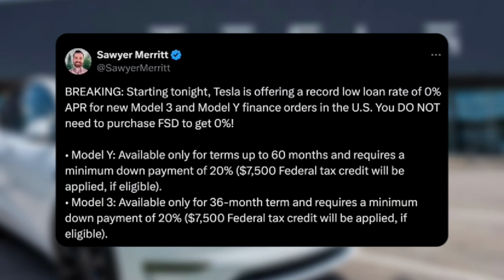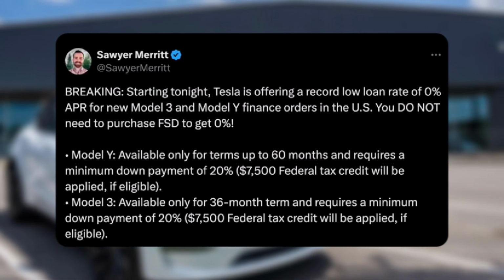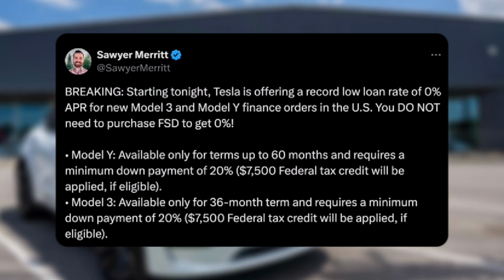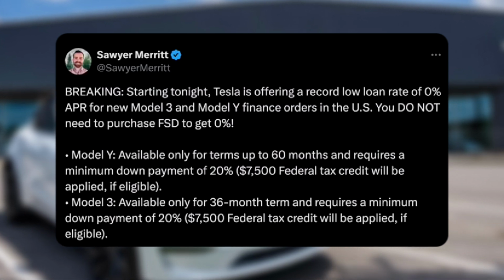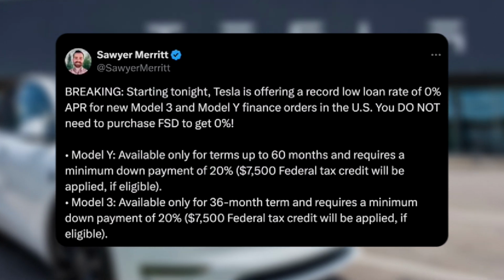And so here it is, breaking, starting tonight. Tesla is offering a record low loan rate of 0% for the Model 3 and the Model Y for finance orders in the US and Canada, and you do not need to buy full self-driving. Not that long ago, you had to buy the full self-driving, which was $8,000, to get the 0%, and now you do not need to do it at all.